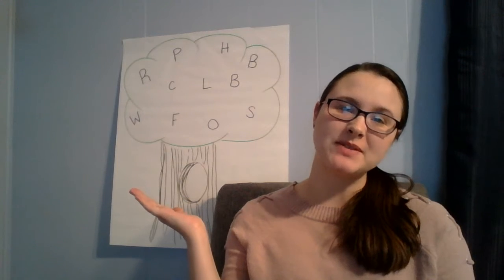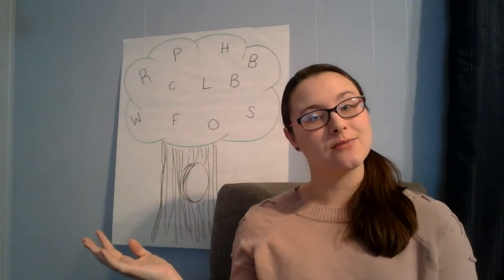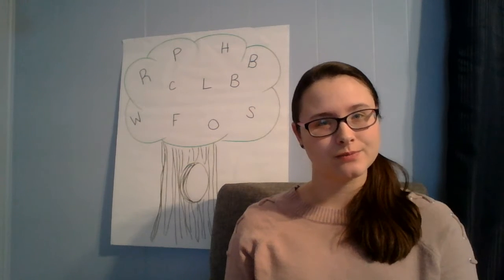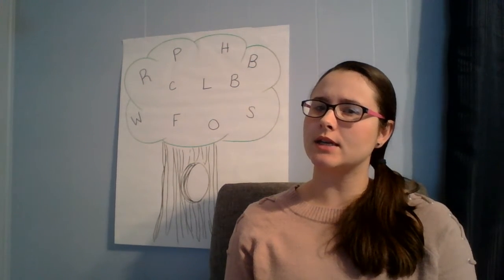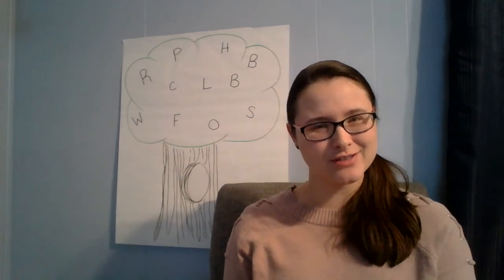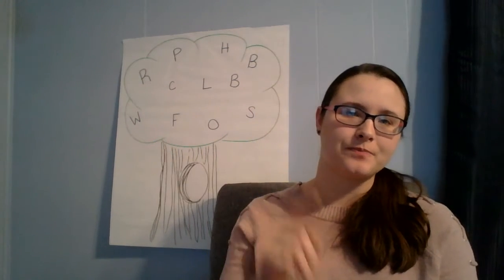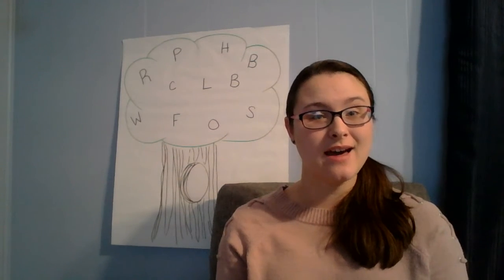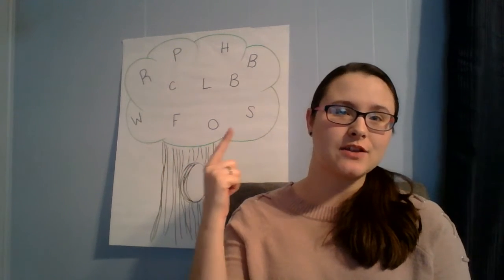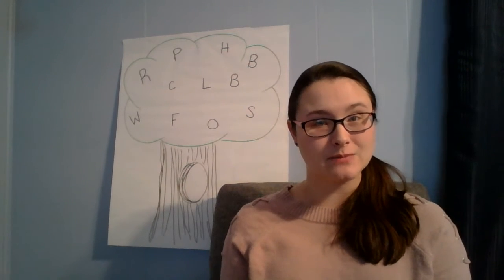So as you notice, I have something special behind me. I have a piece of paper and a picture of a tree. Now, there's something very special about this tree. Does it have apples on it? Nope. Does it have animals in it? Nope. Oh, it has letters? I see. It's got all these letters up in its branches. So we're going to read a story today about animals that live in trees. And each of these letters is the first letter and the first sound that we hear in those animal names.